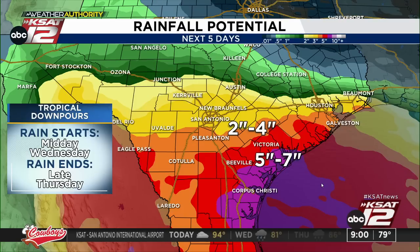But right now, we still think there will be some pockets of heavy rain here around San Antonio, and especially as you get south of town, Pleasanton, Cotulla, Beeville, those areas, and certainly around Corpus Christi. With this heavy rainfall, we're going to talk much more about this and the potential for rain as we get into Thursday as well, coming up in just a few minutes. Let's get over to RJ now.